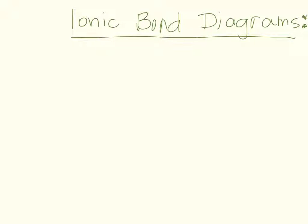So let's start with our easy example. Let's start with sodium. So here's example 1. We're going to bond sodium and chlorine. So write that in your notes. Example 1, Na plus Cl.